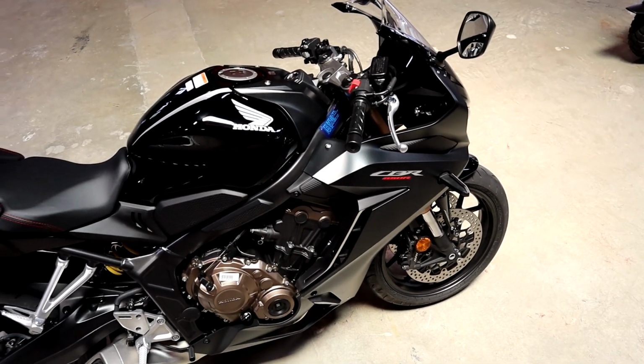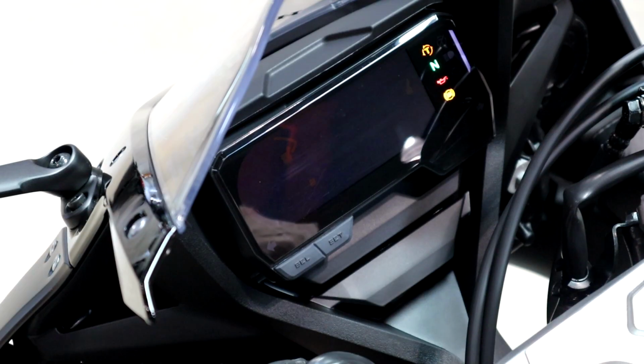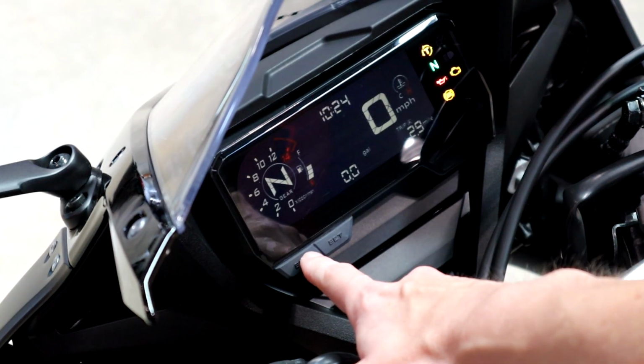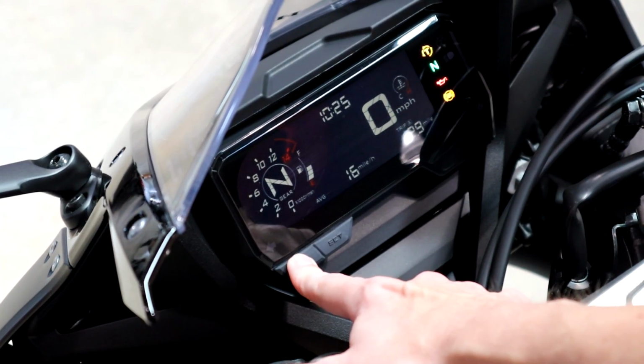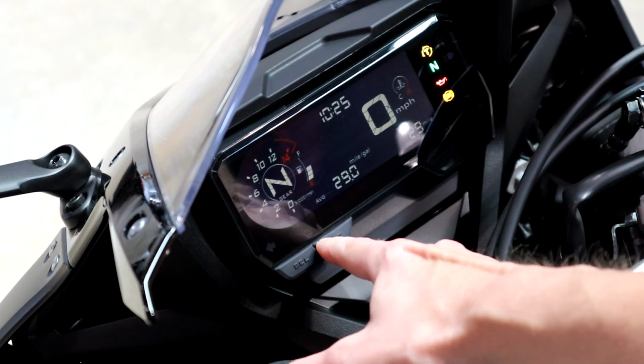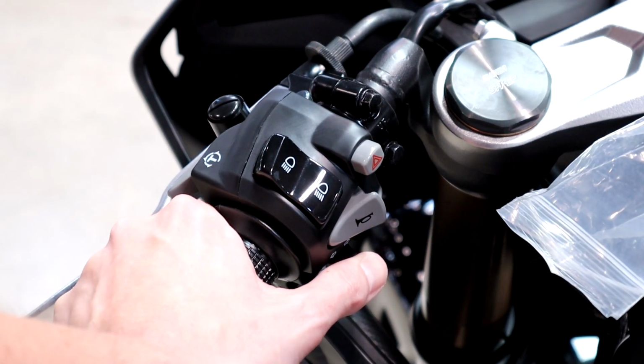And next up, we'll jump around the bike and touch on a few different things. Things like changes in the LED display that make the LCD screen easier to read now, so you can keep an eye on the digital speedometer, tachometer, plus a clock, odometer, trip meter, real-time and average fuel consumption, and of course your dummy lights too.